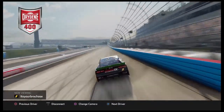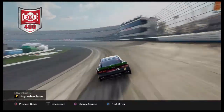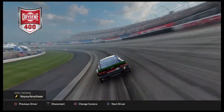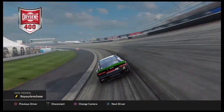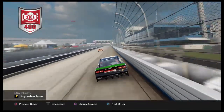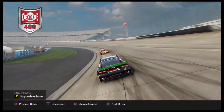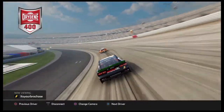Now, you see a lot of these guys coming off of pit road. If no one's near you, you are good to go. But if someone's coming up, then you probably got to stay all the way onto the apron. And you can see it's right on board with the 5 car there, who has shown no signs of going down pit road yet.